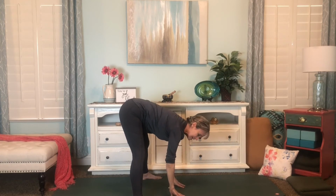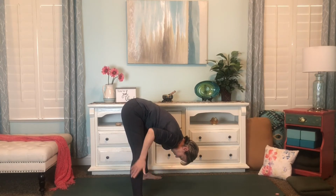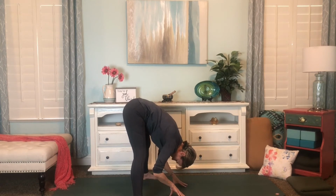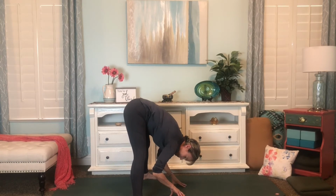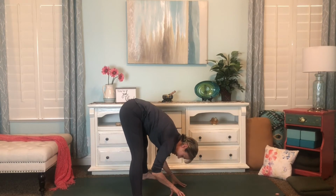Little bend in your knees. Let the crown of your head hang. Continue to breathe as we're in this forward fold. Notice what you're feeling in the backs of your legs, behind your knees. Maybe pick up your toes, spread them wide, and set them back down. Maybe rock forward and back, just barely. Feeling again the shift of your weight.